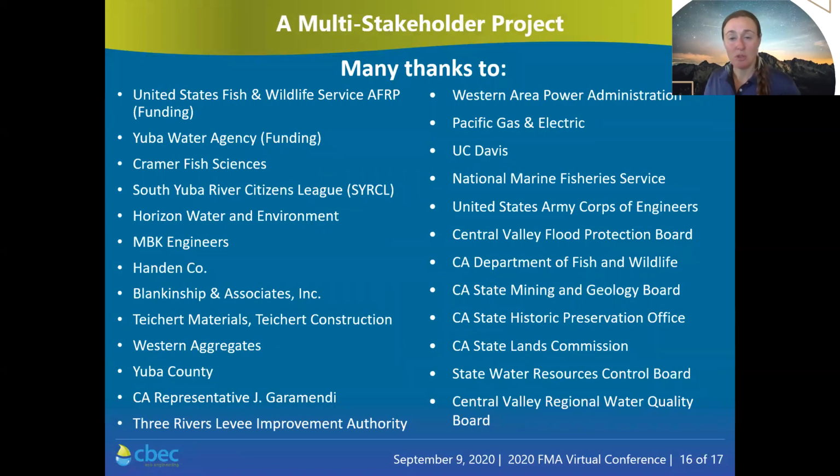This has truly been a multi-stakeholder, multi-agency project, and the team would not have been able to get to where we are today without the coordination, cooperation, and input from many, many people. It's been truly a once-in-a-lifetime opportunity to participate in this effort and see it through from concept to implementation. We'd like to thank all the folks listed here, particularly the U.S. Fish and Wildlife Service, AFRP, and Yuba Water Agency for funding to support the project.